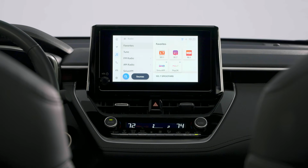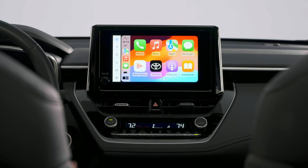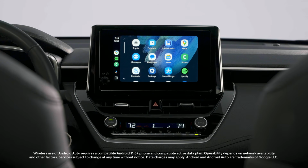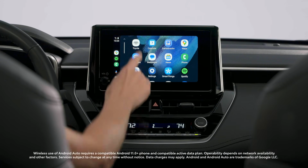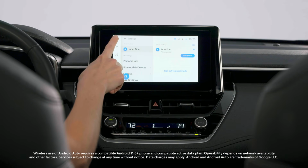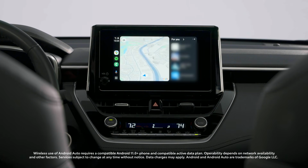Simply tap the Apple CarPlay icon in the top left corner to return. If you're an Android user, tap the Toyota icon on the Android Auto interface to be brought back to the Toyota Audio Multimedia system. Just as with Apple CarPlay, you can return to Android Auto by tapping the icon in the top left corner of the touchscreen menu.